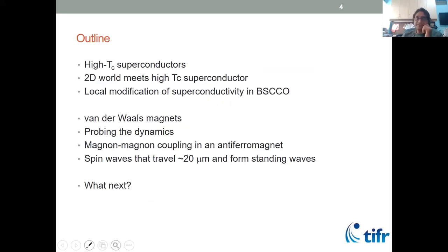Okay, so this is my brief outline for my talk. I am going to present work on high temperature superconductors. Some of you might be new to this area, so I'll provide a brief pedagogical introduction to why this is interesting. And then I'll sum up with what our accomplishment or the main result is.